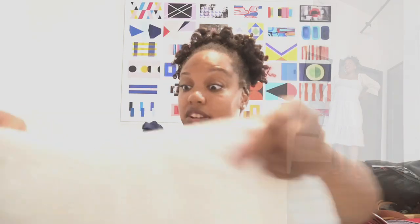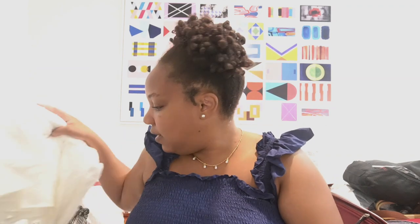So actually I was gonna wear it, but the bra that I had on at the time, you could see it. So I just took it off and wore something else. But I might give it another shot later on during this trip. So that is that. And I still got more stuff in here.